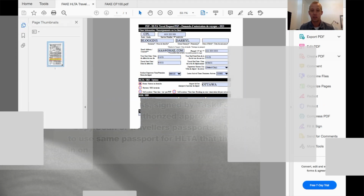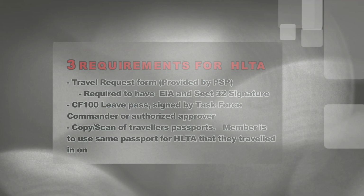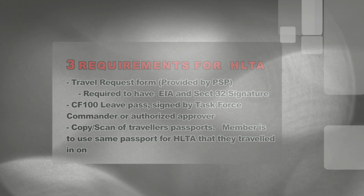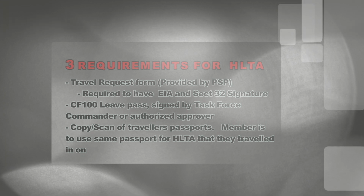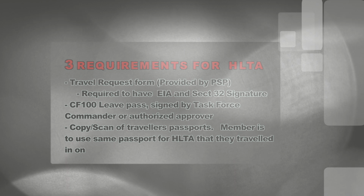So very essential that you go over this and verify that there's no issues, because if there are issues and it's not matching the CF100 Leave Pass that we previously went over, the travel agency that we're sending it to is going to probably come back and ask questions. So rather than having any confusion down the road, try and nip it in the bud and get to it early.